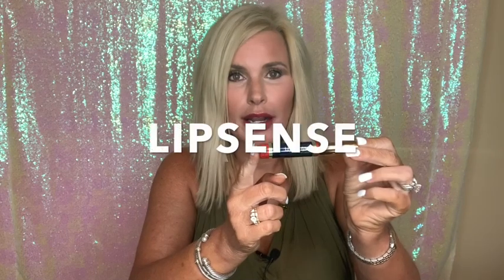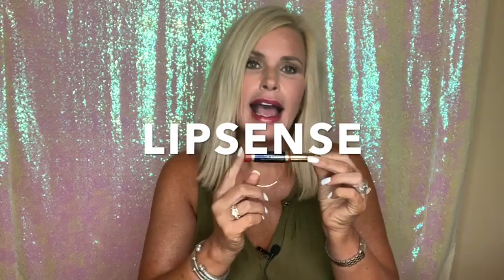I did not realize the product that I sell, this Lipsense product, y'all, it's not even an SPF. It completely blocks the UVA, UVB rays. And so I learned about it after I used it several times at the beach years ago and didn't put any SPF on and thought, my goodness, what's wrong, my lips aren't burning.